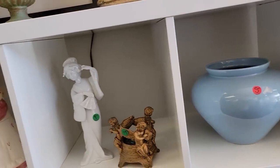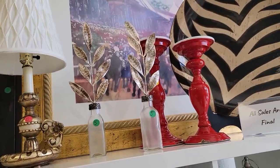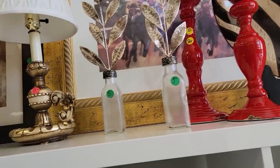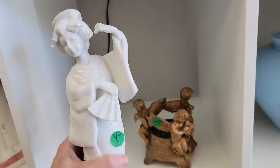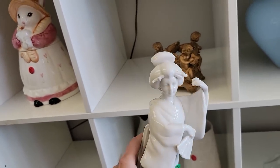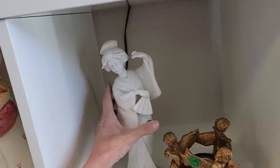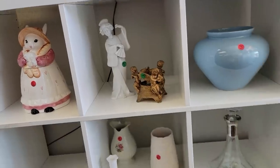Those little ones are really kind of banged up. I think that's intentional. Even if it's intentional, it messes with my OCD. So, she is a Blanc de Chine. She's kind of nice. Geisha girl. Yeah, she's kind of just large. Okay, if she's still here next time, I might grab her.